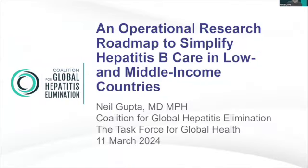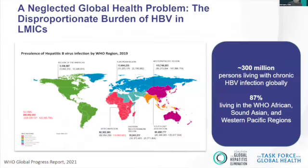My goal today is to introduce you to the objectives, process, and key priorities identified in the operational research roadmap to simplify Hep B care in low and middle income countries. Hopefully, everyone's had a chance to download and take a look at the report themselves. If you haven't, I highly encourage you to do so while I'm speaking so that you can follow along from the report as well. But I hope to hit some of the highlights and introduce those who haven't had a chance to see the report to some of the key themes of the report.